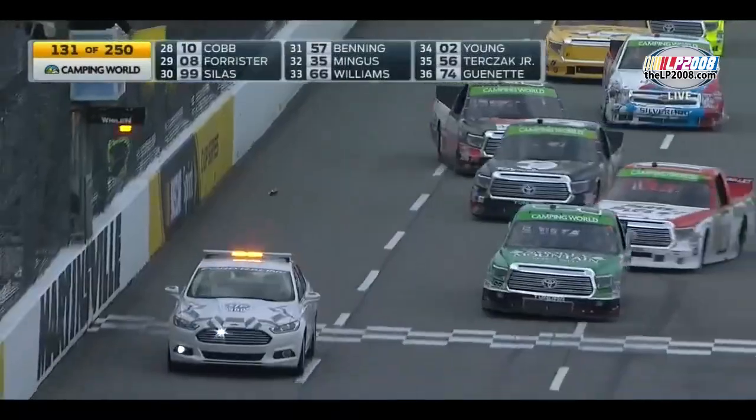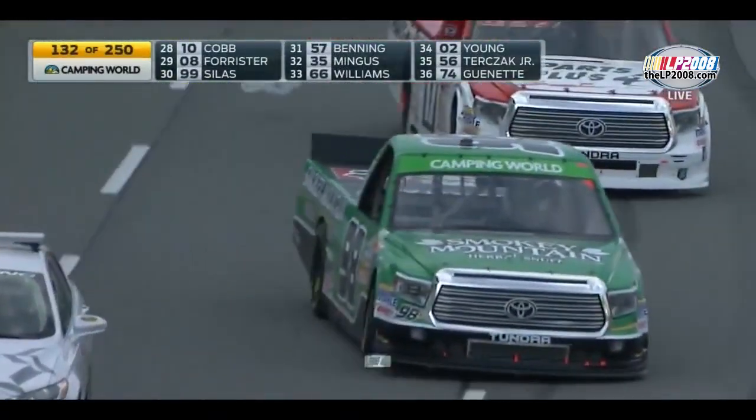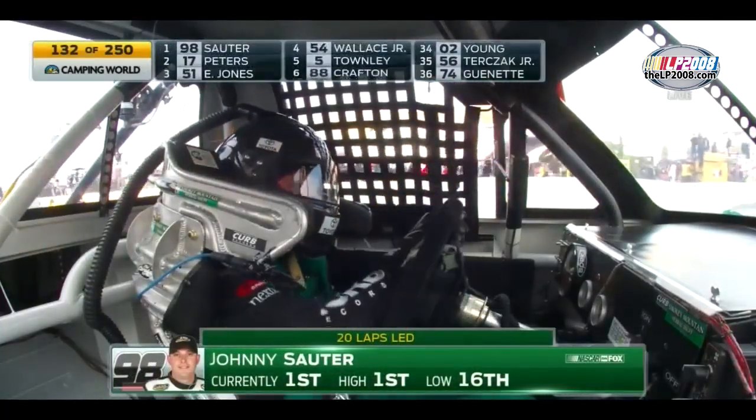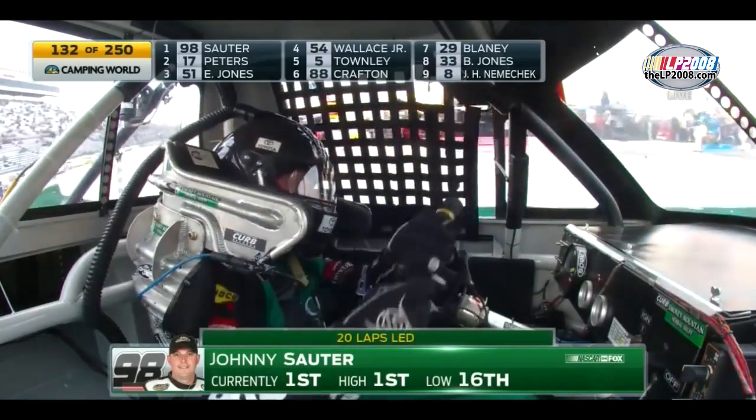Bob Dillner? Ray, Johnny Sauter leading this race is changing his tune about his truck just a little bit. He says, "Really don't have much brakes, guys, and that's a big concern. And if I had brakes, this truck would be unbelievable. But don't panic. It's okay. I think we'll be just fine."